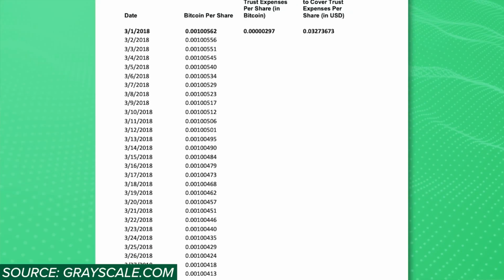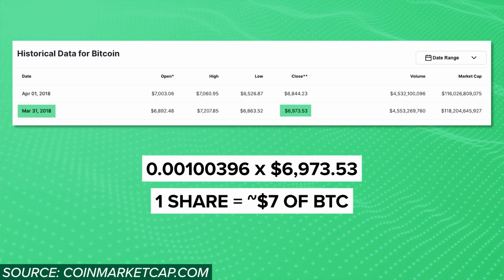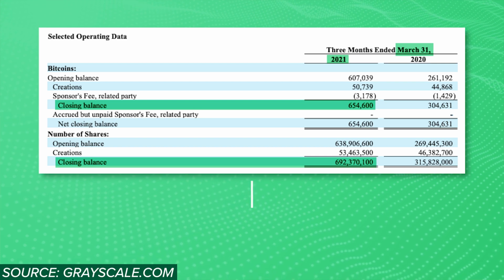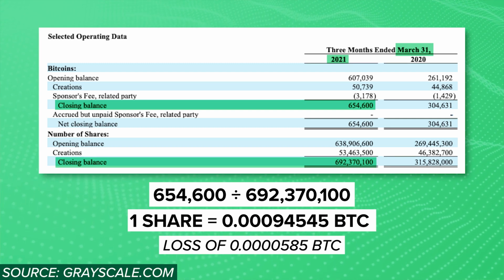Let's take a look at an example using the fund's previous performance. On March 31st, 2018, one share of GBTC represented about 0.001 Bitcoin. On that date, Bitcoin closed at approximately $6,900, which means your share of GBTC represented about $6.93 of Bitcoin. Over the next few years, Grayscale continued taking 2% of the fund's Bitcoin annually for those management fees. As a result, 3 years later, on March 31st, 2021, one share of GBTC represented about 0.000945 Bitcoin, approximately 6% less Bitcoin than in 2018.